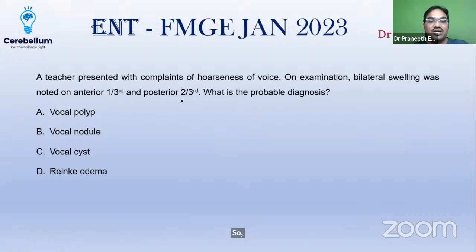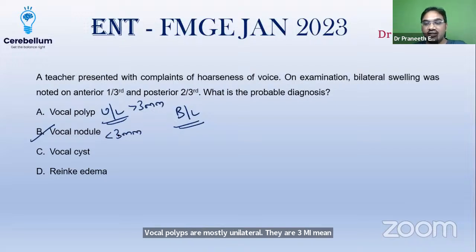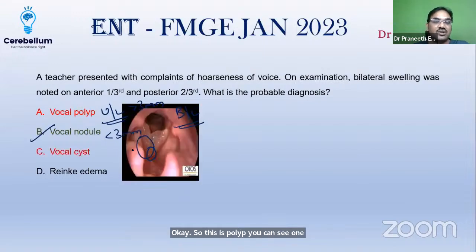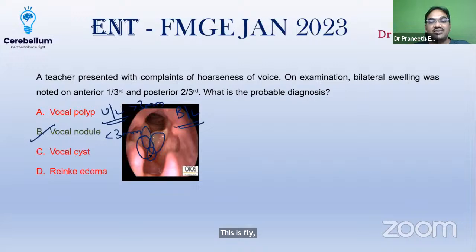Okay. So, you all know if it is bilateral, small in size, then it is vocal nodule. Vocal polyps are mostly unilateral. They are more than 3 mm. Vocal nodules are less than 3 mm in size. So, this is polyp. You can see one side, right? Vocal cyst also. You can see this is a vocal cyst. This is Reinke's edema. You can see saddle type of wax. You can see here, right?